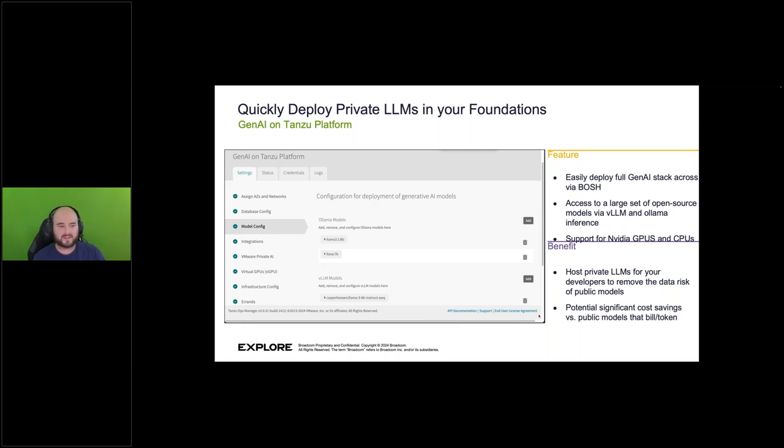So as we see that rollout, the TCO has become almost just as important as having secure and private, keeping your data to yourself, to your own private models, and not sending it off to one of these publicly hosted models and having it potentially leak or get included in its training data set and being able to be queried by anyone in the world.